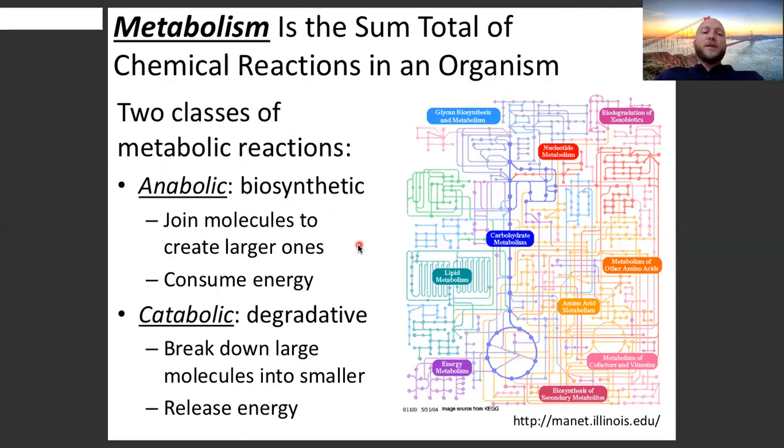The way I remember this is, what type of steroids do some baseball players and athletes take? Anabolic steroids. They want to get big and strong. They want to build more muscle, build more macromolecules. So anabolic is putting molecules together. Catabolism, or catabolic, is degradative. It breaks down larger molecules into smaller molecules and it releases energy.